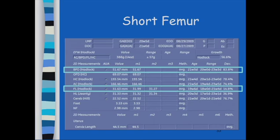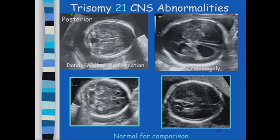So the percentiles don't help us that much. It's really this internal comparison that is helpful. Now, the other findings that this fetus had was, first, its posterior fossa was dilated here, and it looked like a Dandy Walker malformation. That's in comparison to this nice normal that we have down here showing the dumbbell shape of the cerebellum, and this has the keyhole appearance going through it.